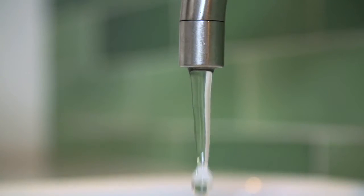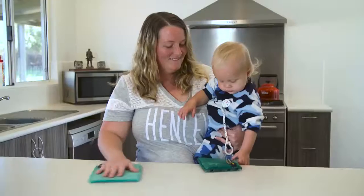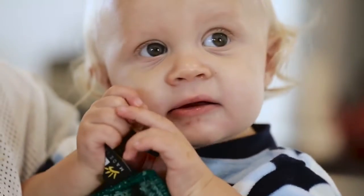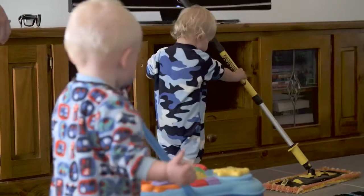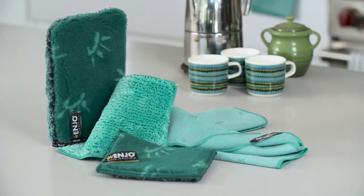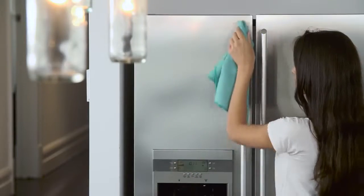To clean, simply rinse with warm soapy water and keep cleaning or throw it into the wash. Absolutely love using the ENJO products. The ENJO floor mop is out all the time and my kids are helping me clean now. ENJO. It's simpler, safer and a faster way to a healthy home and a cleaner planet.